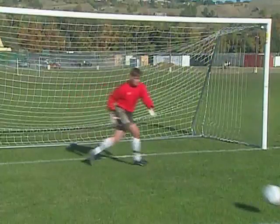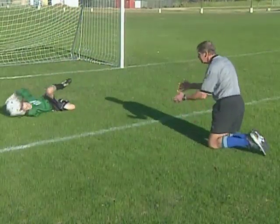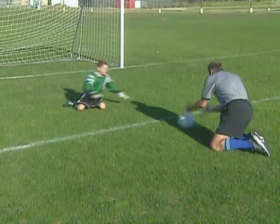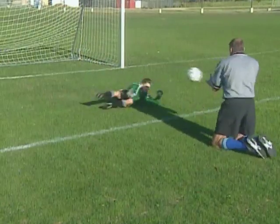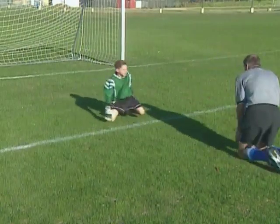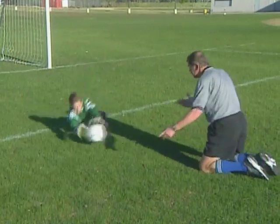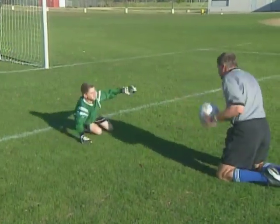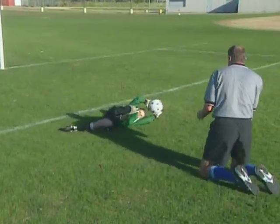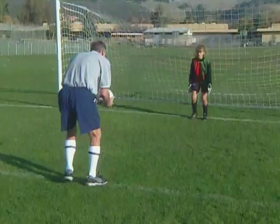Our three goalkeeper demonstrators starring in this video represent three stages in the development of a goalkeeper. Tony is just starting out as a keeper, but also plays on the field for half a game, and we think that is right. At 12 or 13, it's too early to make a permanent commitment to a specific position, whether that be as a striker, a midfield player, a back defender, or as a goalkeeper.